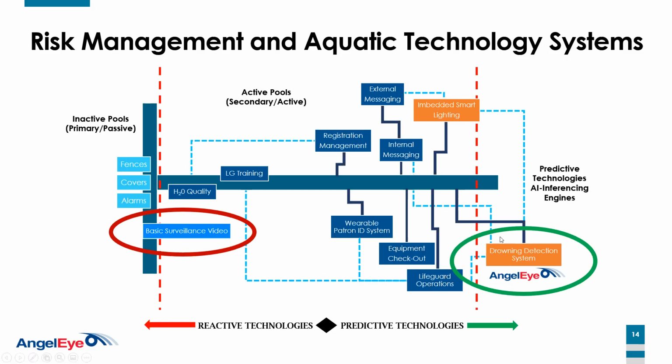We want to know that it's able to turn on smart lighting. We want to know that we're able to provide external messages that we've got an incident on a pool deck. And obviously, all of this we can connect together through electronic device control, which is just another feature that goes well beyond drowning detection. And I can provide these slides for you to peruse.